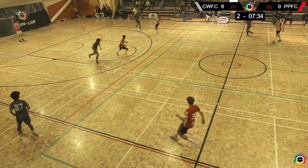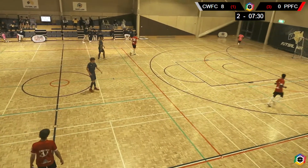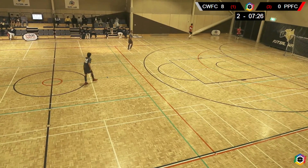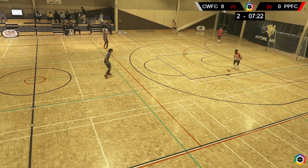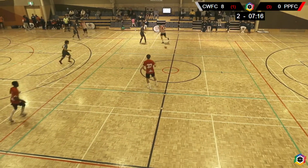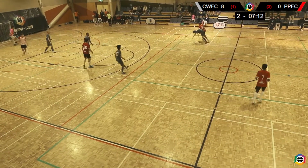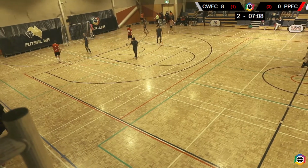Schutz showing some nice footwork. Restart for the Perth Pumas. Wilkinson giving Jahel. Back to Wilkinson. O'Loughlin. Trying to cut the ball through and shoots. Just losing the battle. O'Loughlin. Ball wide.